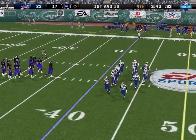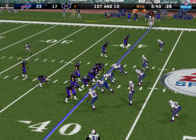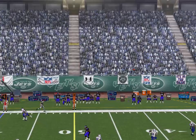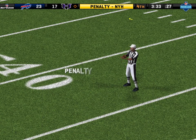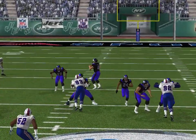First and 10. Ball on the 40-yard line. Watch the fake. Great fake. Long throw. It appears they've gotten someone for holding on the play. Brown is there for the tackle. Holding. At the 31-yard line. Offense. Number 51. Big gain on that pass, but it's wasted because of the penalty. It's coming back.